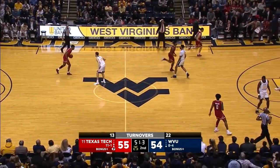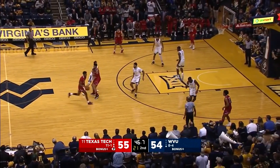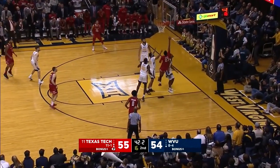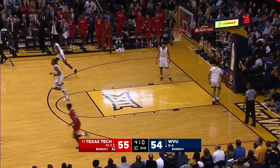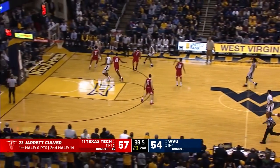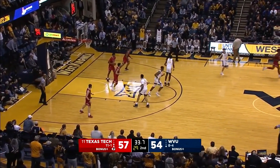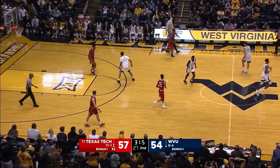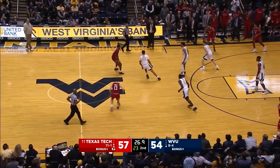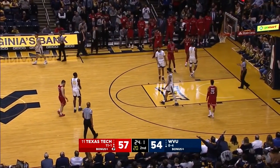Ahmad just kind of had his mind made up. Instead of just widening out on the perimeter and looking into Culver, he just put his head down, was loose with the ball. Jared Culver off Balin Sondo. Huge basket for the Red Raiders. How about the perseverance? Playing with 4 fouls, no points in the first half, and contests, runs down the other end and partially blocks that shot in the corner. Now Huggins throws down his notepad against the scorer's table, and West Virginia finally fouls.